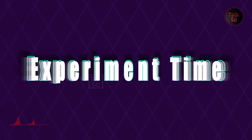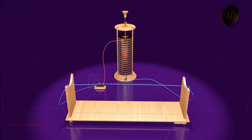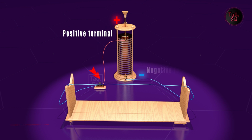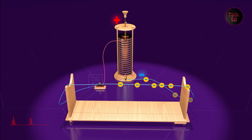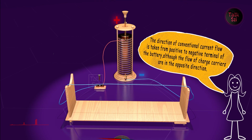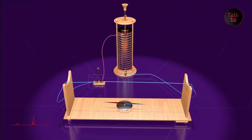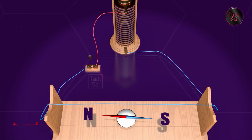Now let's see his experiment which led to the discovery. The apparatus setup is as shown. There's a battery. The positive and the negative terminals are connected through a switch or key. When the key is plugged in, a current flows through the circuit. A magnetic compass is arranged under the conducting wire. A magnetic needle always points to the north-south direction. Whenever there is a change of magnetic field in its surrounding, it deflects.